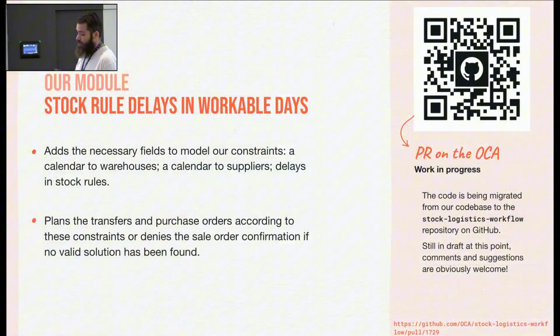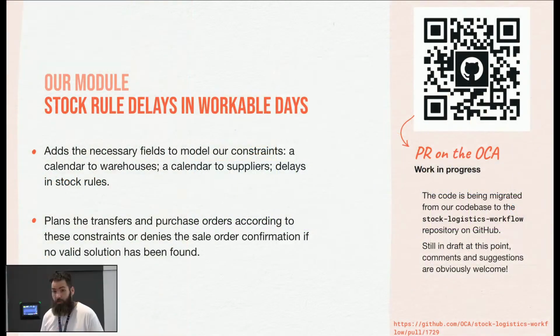Now, to try and address this problem, we developed an Odoo module. This module enables us to model all of our constraints and then use them to plan the transfers and the purchase orders when you confirm the sale order. Said order confirmation will be denied whenever there are no valid solutions found.